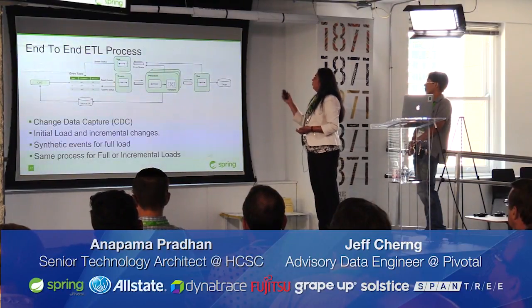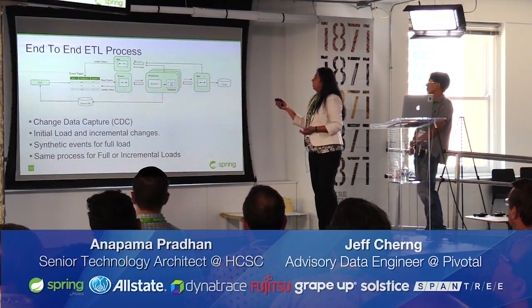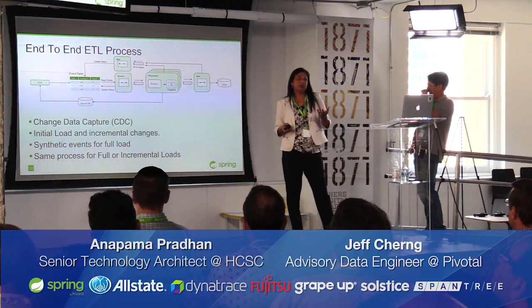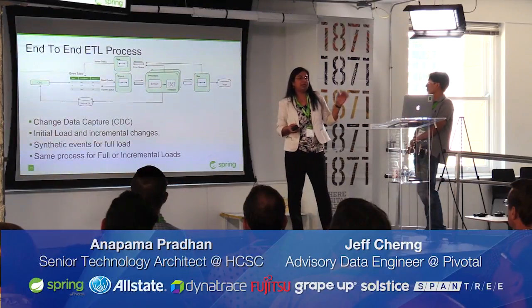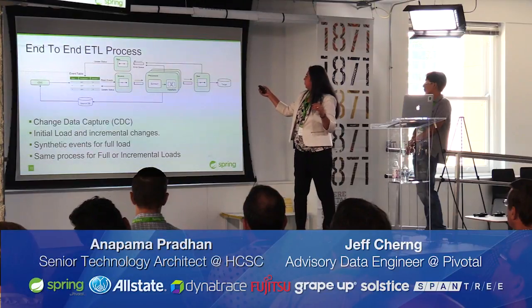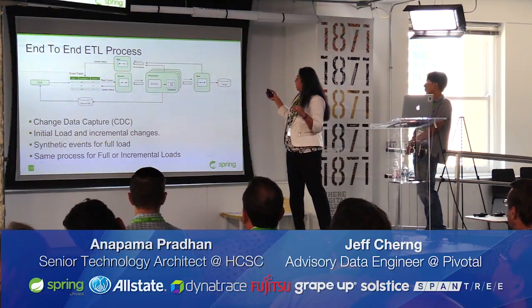So finally, this is how our full end-to-end ETL process looks. From a source table, we actually use CDC, which is change data capture. It's an IBM tool, Data Mirror, that scrapes the logs and creates the event in the event table. And from there onwards, we are using Spring Cloud Stream to move the data around.